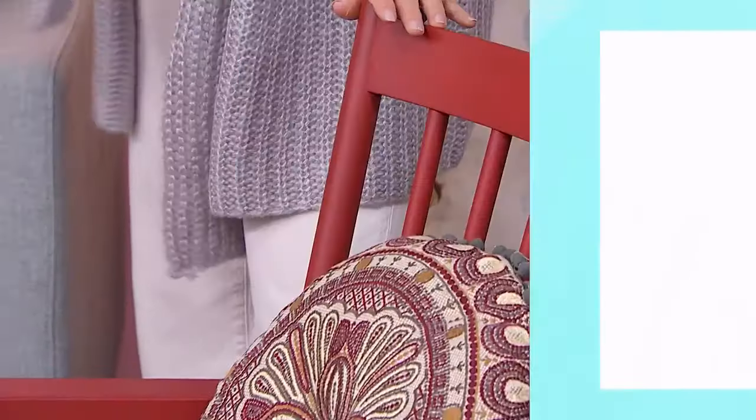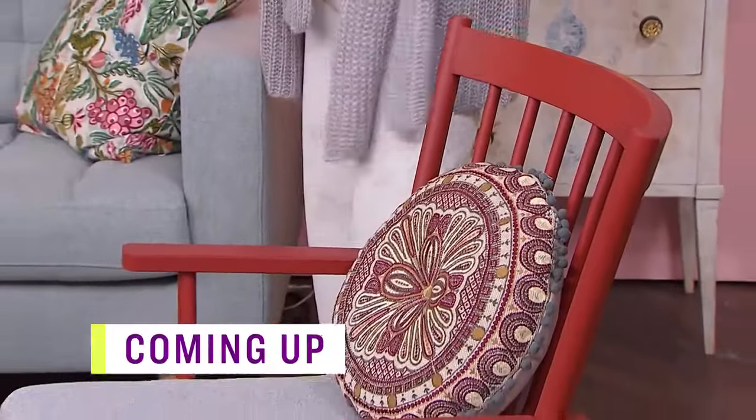Coming up, eclectic design can be challenging. People do tend to want a bit of a rule, and this isn't a style for rules, but I will say, give us the rules. I'm going to give you a rule.